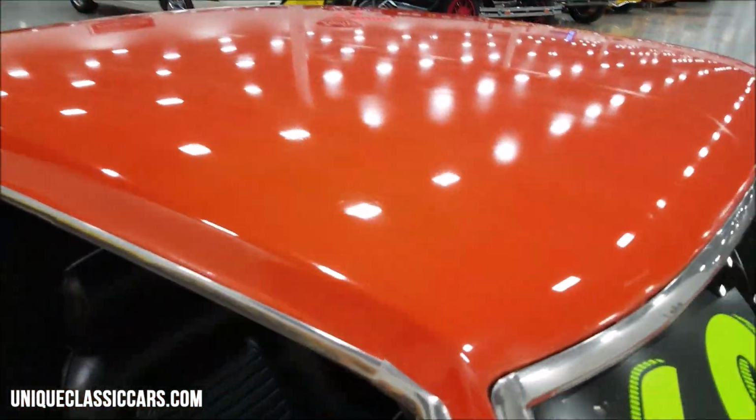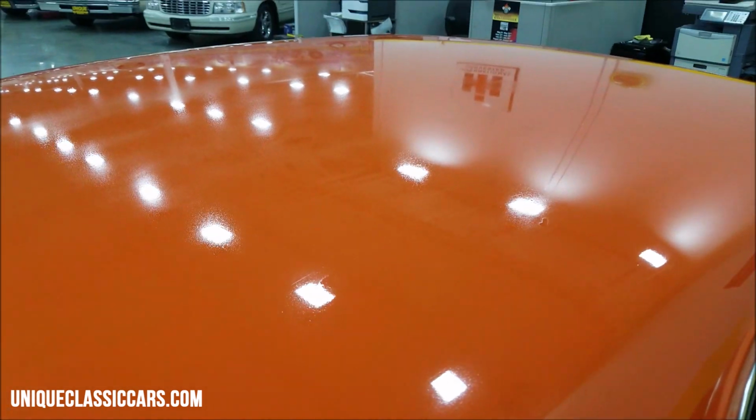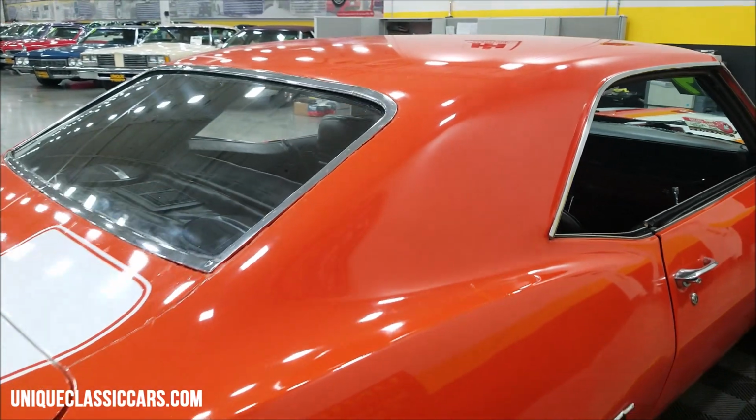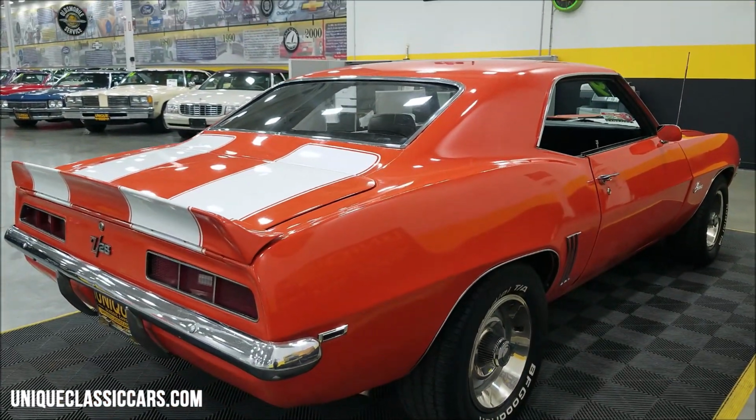Take a look up on the roof here. It's tough to get it to show up, with some of these lights reflecting off it, because there is shine to it, but almost like just a light haze up there, if you can see it on the paint. It's one of those, you step back 5-10 feet, looks awful good. Want to give you a perspective of the paint.